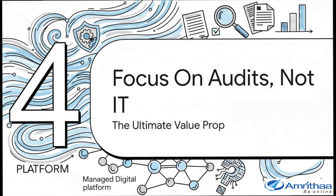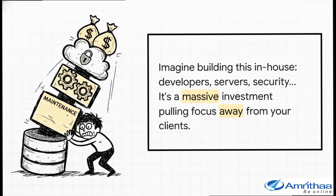And that testimonial brings us to maybe the most important point about Audit Pro. You know, in today's digital world, it kind of feels like every business has to also be a tech company. But what if you could get all the benefits of that cutting-edge technology with absolutely none of the headaches? Let's be real for a minute. If you were to try and build an application like this from scratch, in-house, you'd be looking at a team of developers, a huge bill for secure cloud hosting, and then the nonstop cost of maintenance and updates. We're talking about an initial investment that could easily run you 20 lakhs. And that's money and focus that should be going towards serving your clients, not building software.